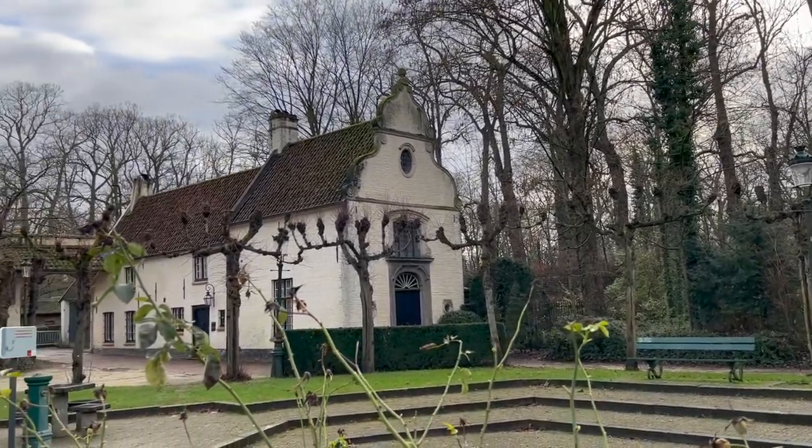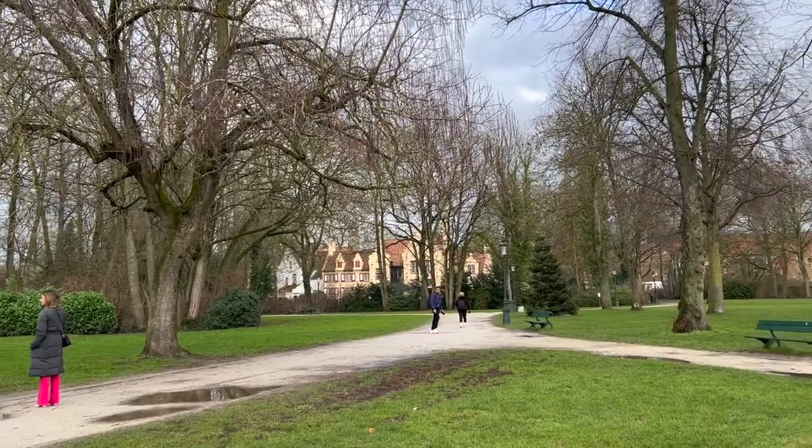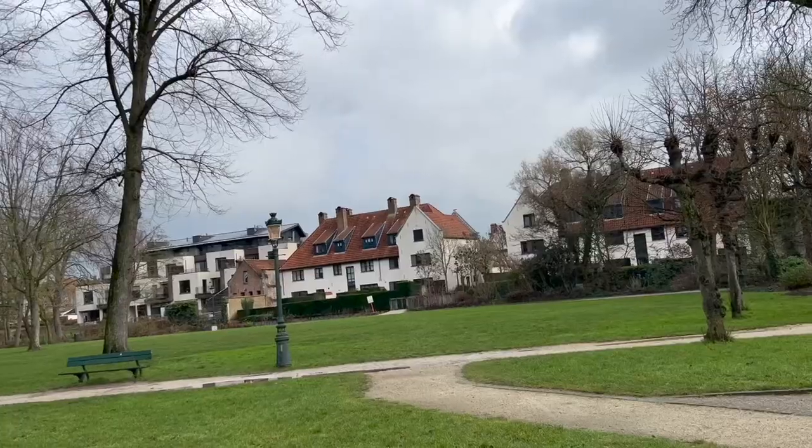So if you're heading back on your last day, or if you're here for just 24 hours and you're going back to the station to get your train back into Brussels, well, it's a nice little stroll to enjoy your last bit of Bruges.